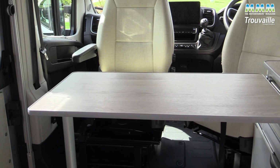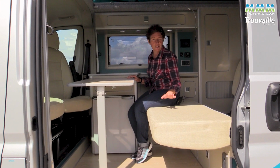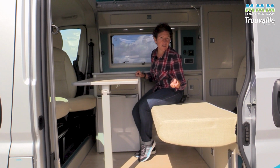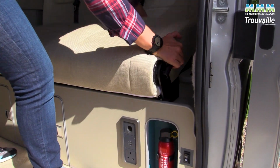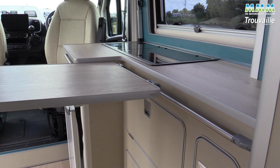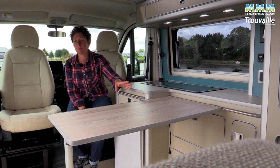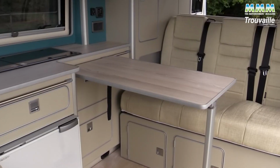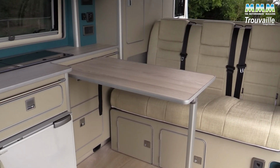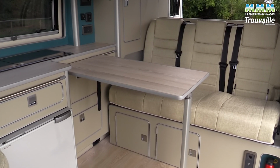So that's nice. And then you've got that second position, and that's how you would use the table when you're sitting on this as a bench. Maybe you're just working or something, and I'll show you how that's done now too. So let's just put this back up again. Obviously, to put the table into the second position, we just put that bench back down again, and then you've got the second rail on there that clips onto there. Again, you've got a nice sturdy table there, so that's great for meal times or whatever else.